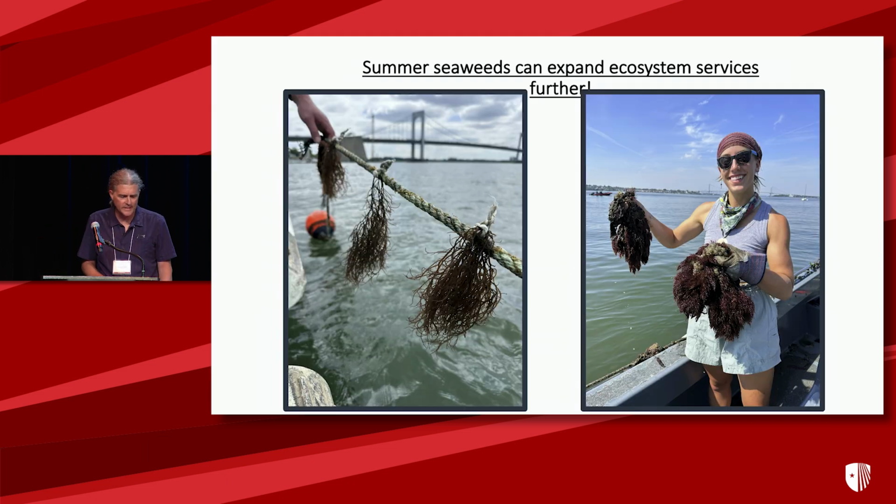And I also just want to point out that these ecosystem services provided by an integrated kelp oyster farm can be expanded even further with the addition of summer growing seaweeds like gracilaria or ulva. And that's been a focus of research in Chris's lab also over the past several years.